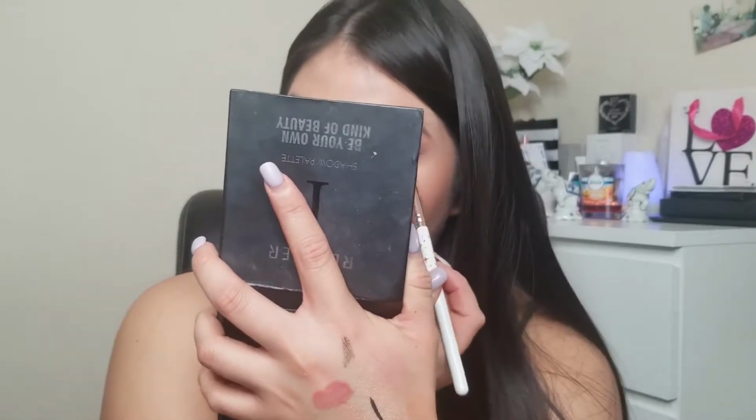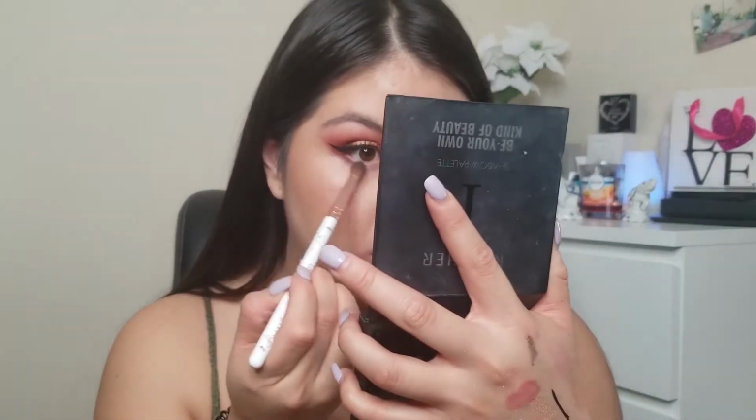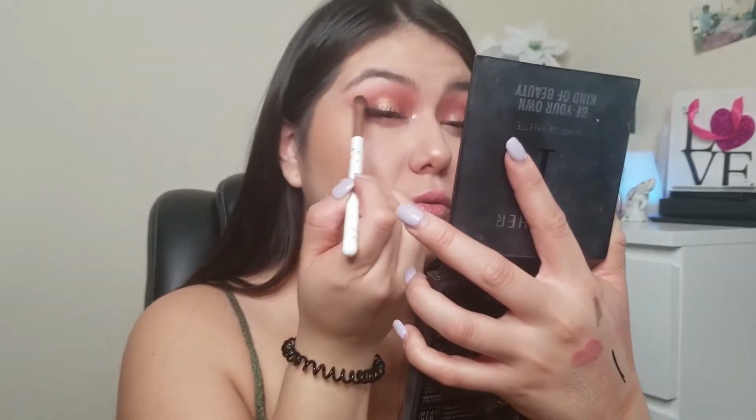Wow. Oh my god. I'm really shocked at how much I like this entire face look. But actually, before I even continue to say bye to you guys, I'm just gonna take a little bit more cinnamon rose, which is this dark color right here, and I'm just gonna darken up the lower lash line a little bit more, just on this outer V.